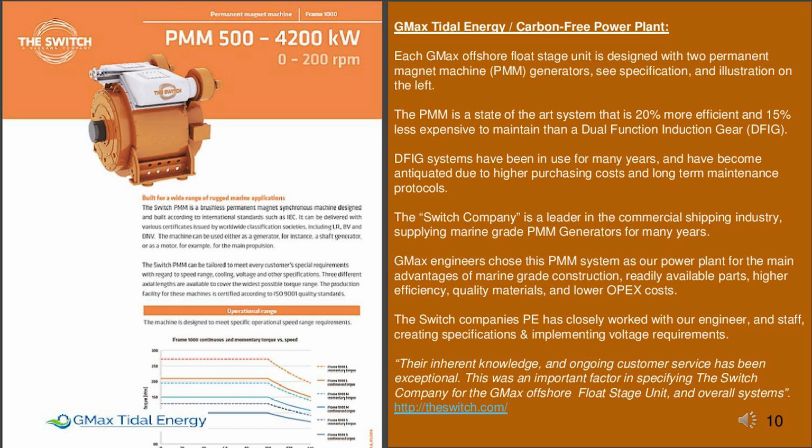Dual-function induction gear systems have been in use for many years and have become antiquated due to higher purchasing costs and long-term maintenance protocols. The Switch Company is a leader in the commercial shipping industry, supplying marine-grade permanent magnet machine generators for many years. GMax engineers chose this permanent magnet machine system as our power plant for the main advantages of marine-grade construction, readily available parts, higher efficiency, quality materials, and lower operating expense costs.